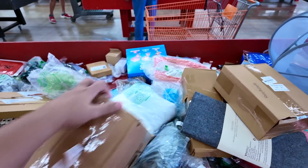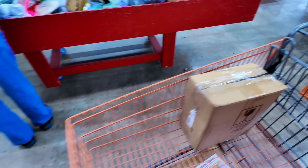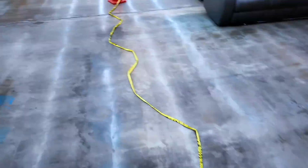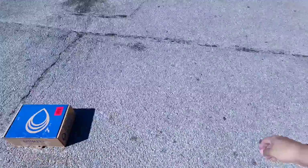I could not believe the price either. It was $70 for one heated mat. Now it was in return condition, but plugged it in, it heated up beautifully. So I sold it on my page as a return for $25. And with that, I was ready to check out with all of my goodies. I needed to hurry up, get everything home so I could get them all posted and start making some money.